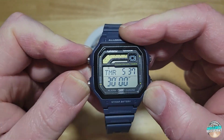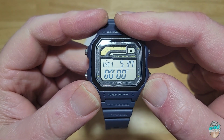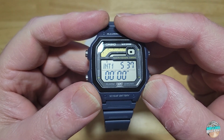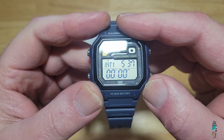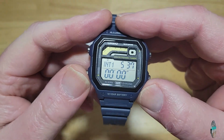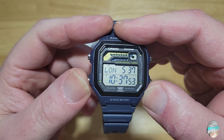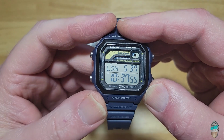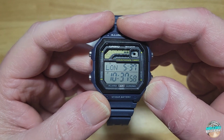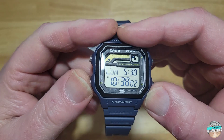There you go. So let's go now to this, which is for interval training. If you're a gym rat and you like to go and work out in the gym, do a certain number of reps, this will do that for you, which is pretty cool. Again, you can see the time right there. World time. I've got it set to London, which is 5 hours ahead of us here on the East Coast. So in London, it is 10:37 p.m. over there right now.